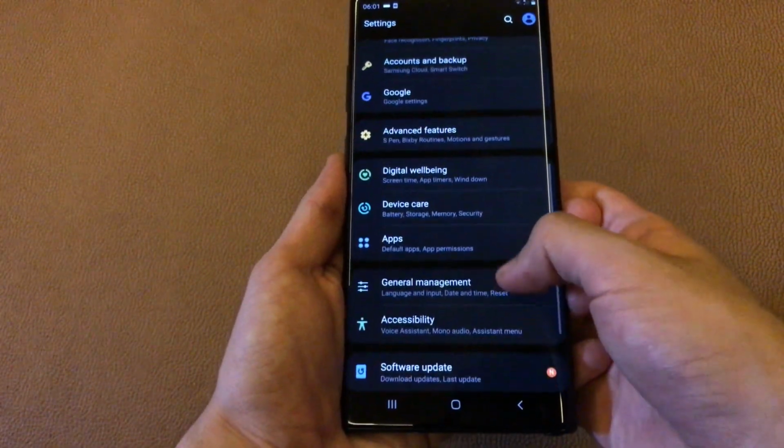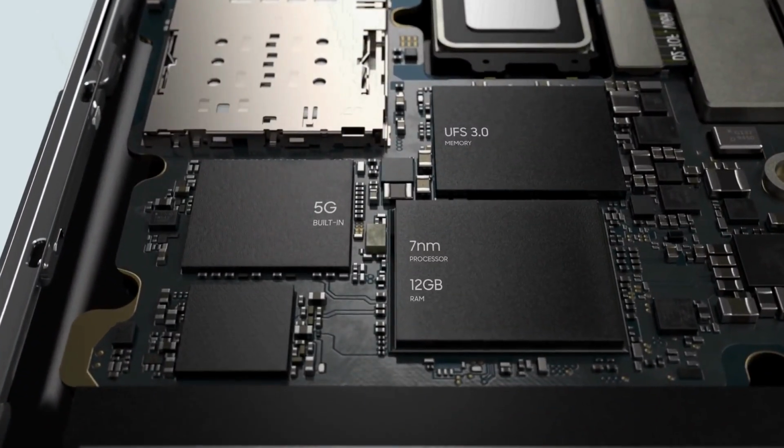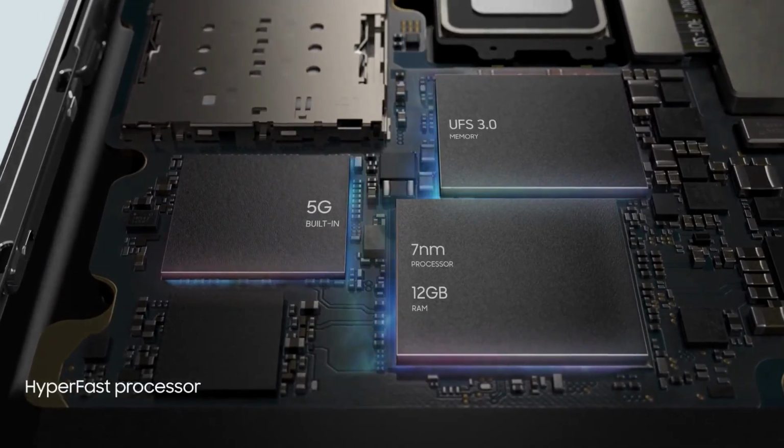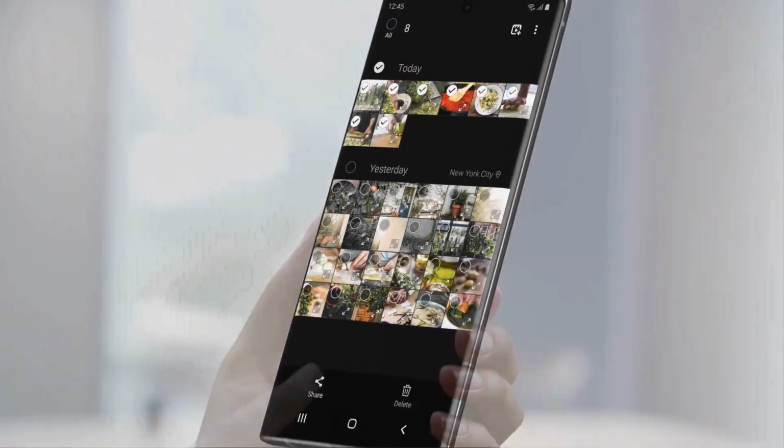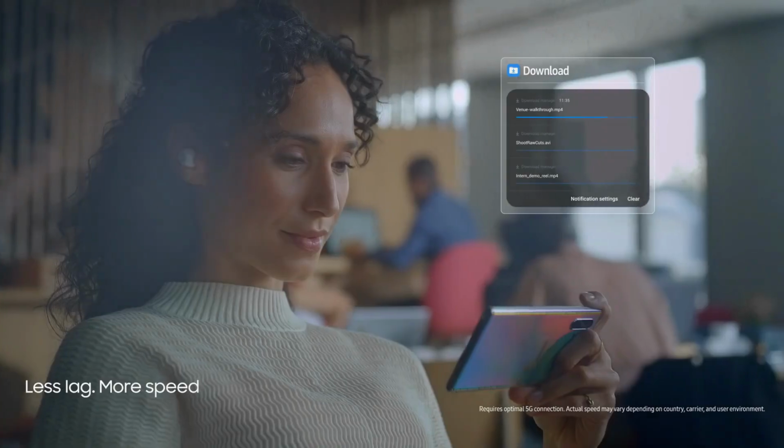This phone comes packed with a 7nm Snapdragon 855 with higher processing power and smoother performance overall, but unfortunately it's only available in USA and China, but also it's available in the 7nm Exynos 9825 that has similar performance, which is available worldwide.